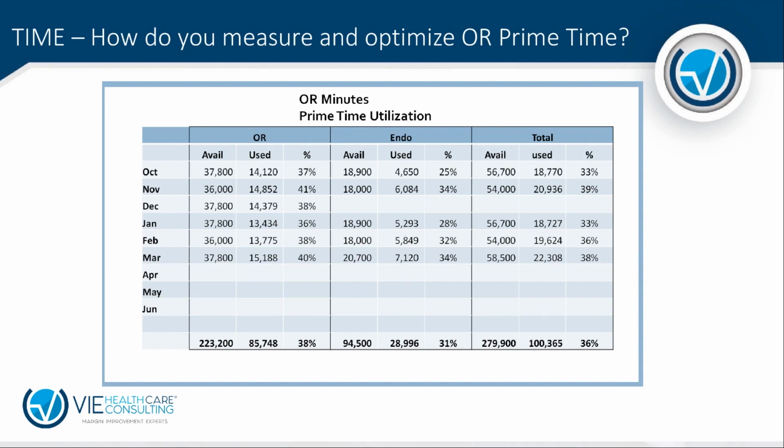So we had a question about OR time, and that OR time question probably could be a separate webinar, but I would like to address it a little bit here. We do think it's very important to measure OR time and prime time utilization, and to really understand, this is a higher level overview of part of an assessment that we had performed, really looking at available prime time versus used prime time, and being able to break this down by room, by physician, by service line.